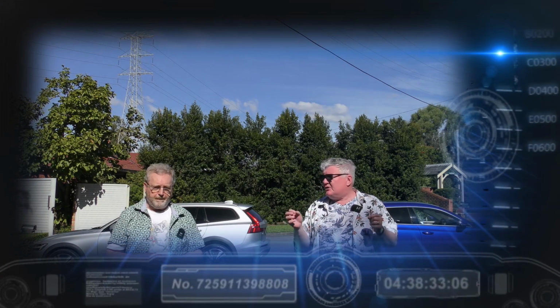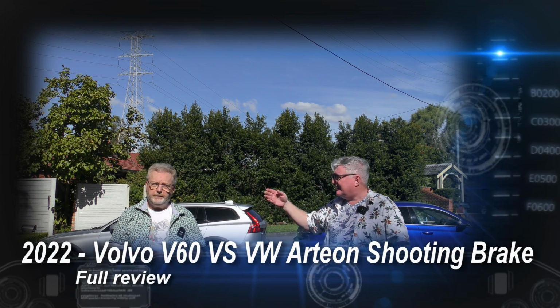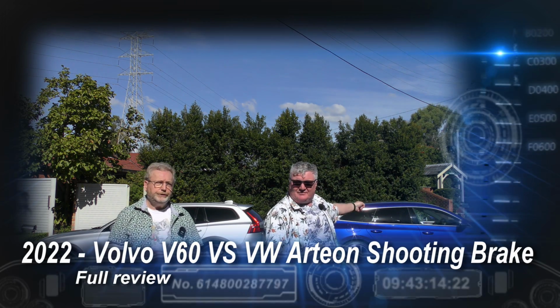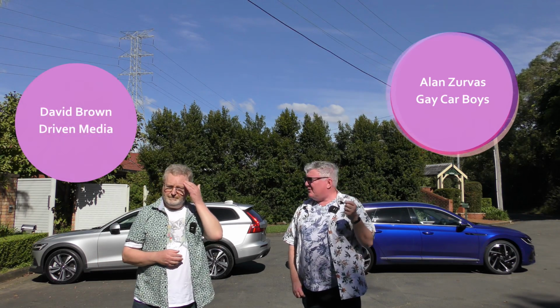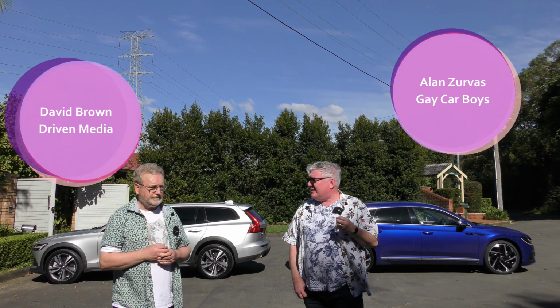What are we comparing? Two cars of a similar type, similar nature. One is called the Volvo V60, V means station wagon. The other is the Volkswagen Arteon Shooting Brake, which means station wagon. Indeed. These cars, David, they're bits of odd bods because it is part of a market that is ever shrinking.